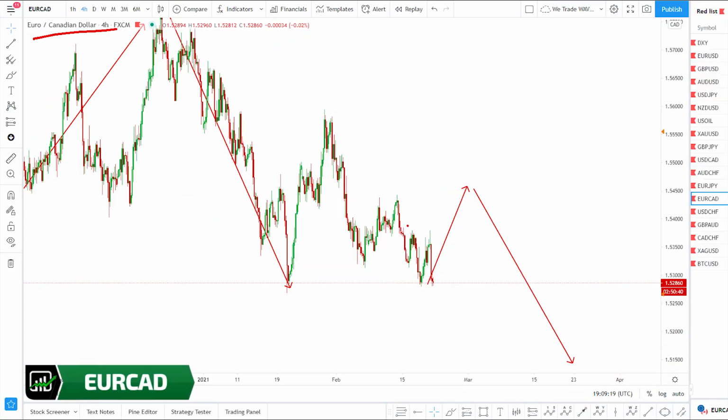EURUSD, for this one, looks like market is making expansions. What I mean by this, we are expecting market to go down, break this low, and then another push up. Do not force your trade and wait for your setups.